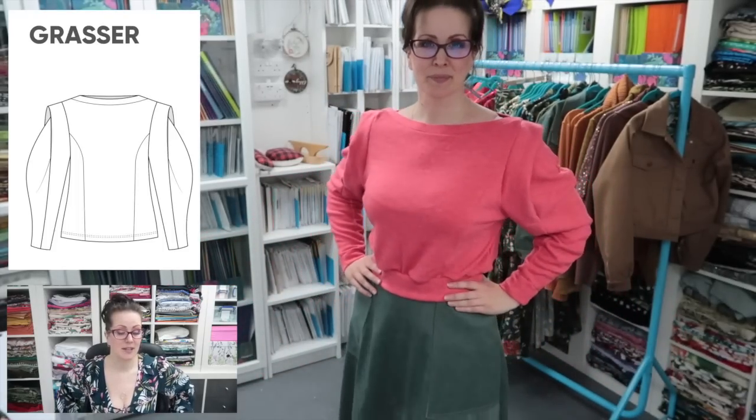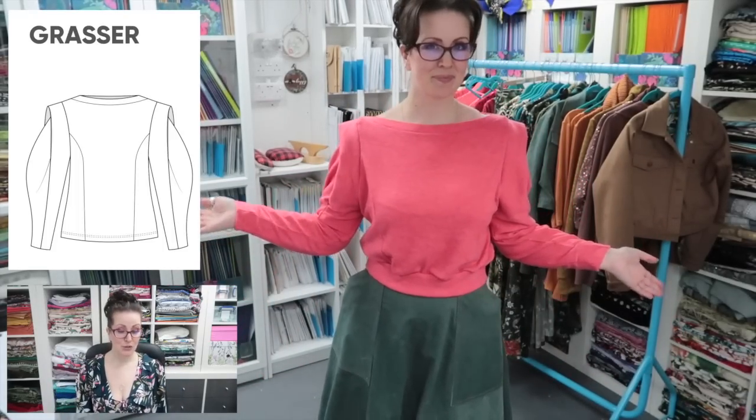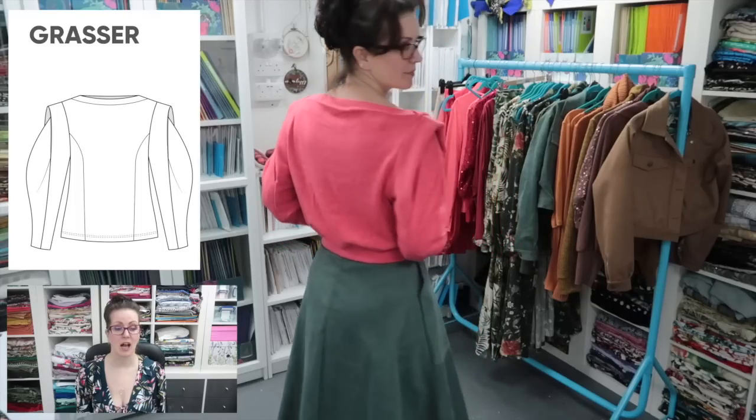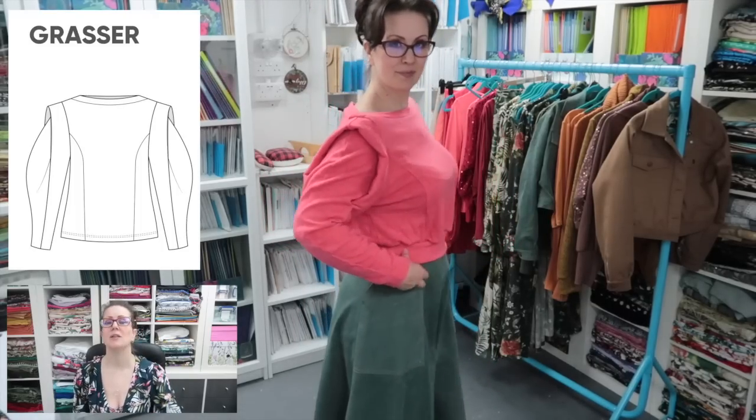So this is the Grasser 810 pattern, and it's an Isabel Marant copy. Seeing it again on me on the 12s is kind of interesting because I do like how it looks. However, this fabric was wearable muslin fodder, and it's unbelievably itchy, unbelievably itchy.